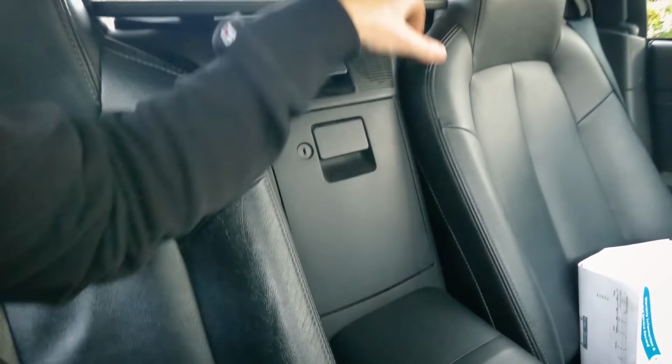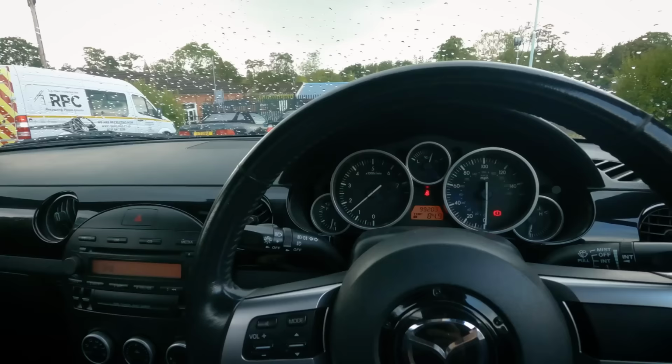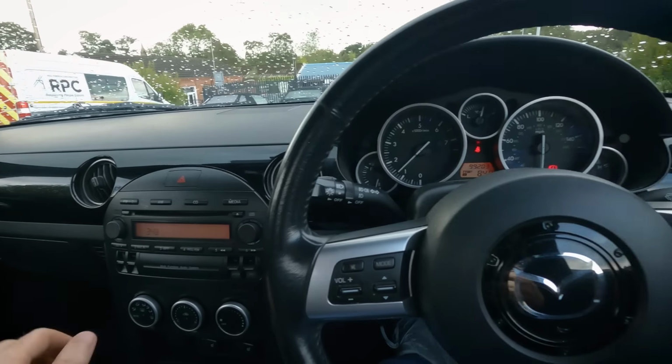Right. Wind deflector. They're great cars, these, aren't they? They're a little bit claustrophobic inside, I won't lie, but they are great fun. Should we take this for a blast around the village then? See how she performs.